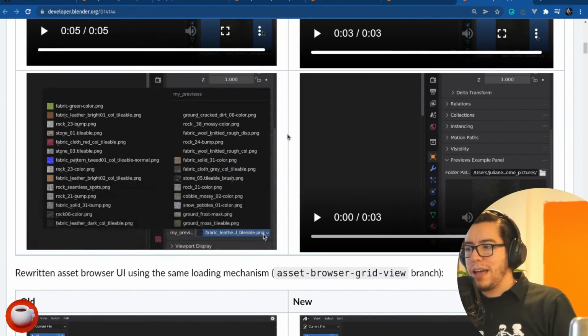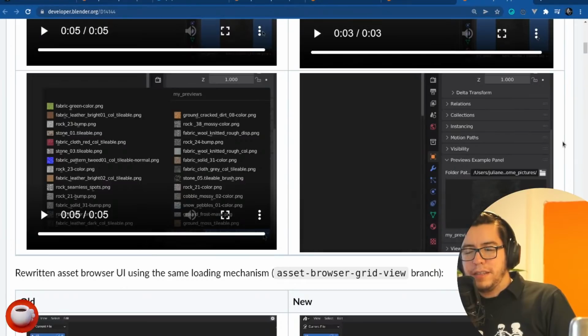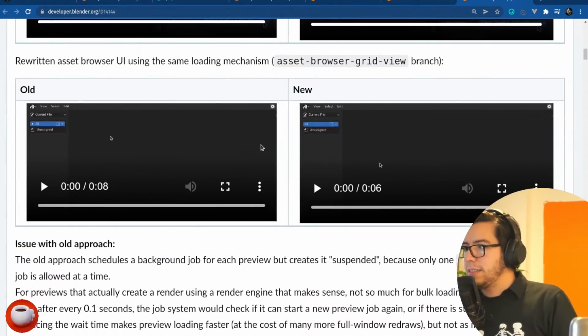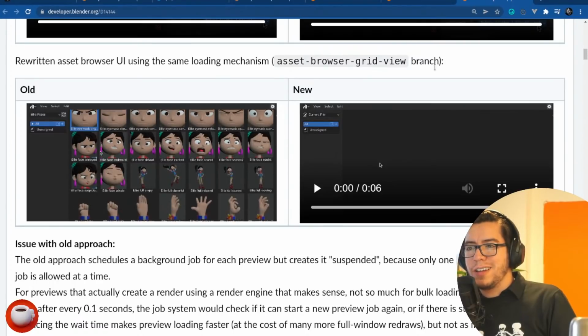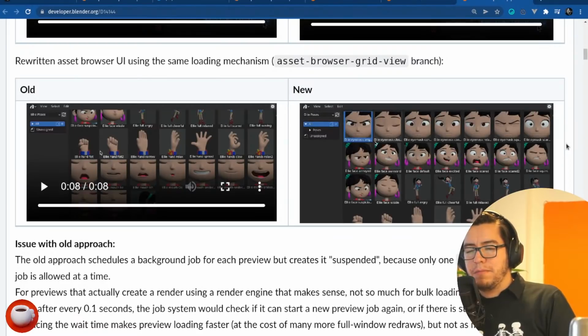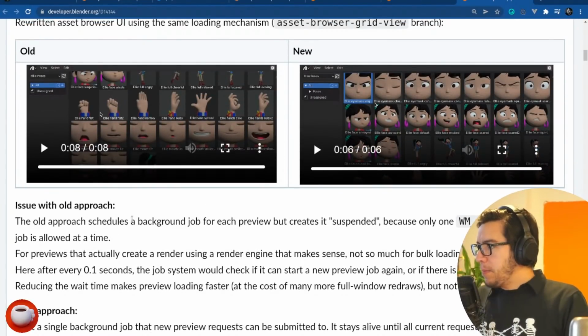Okay, also in the menus. So those menus that have little thumbnails, like for images or for materials, or maybe this is for images mainly, but now it's just instantaneous. And the asset browser as well. Oh, but this is in the asset browser branch, so it's not in master yet, but it will come. And bam, immediate. And scrolling is also super fast. So yay for that. Yay for performance.